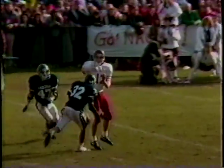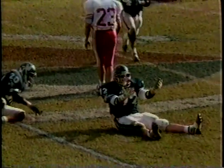Duncan Della Volpe has the best shot at the reception, number 72. He smells screen. Sean Thomas with great pressure, and then look at Duncan Della Volpe. He's in the middle of it, and he just has the ball go off his fingertips. Robbie Clark comes in at the end.